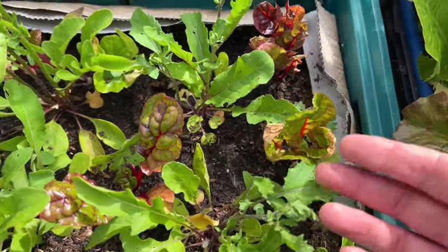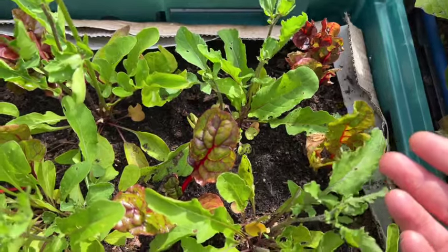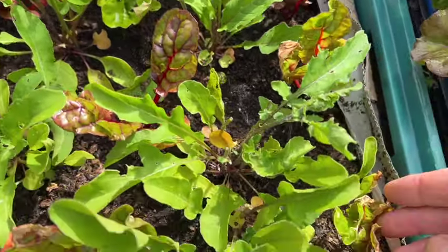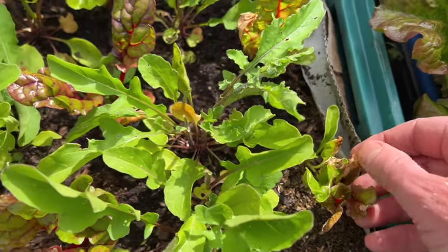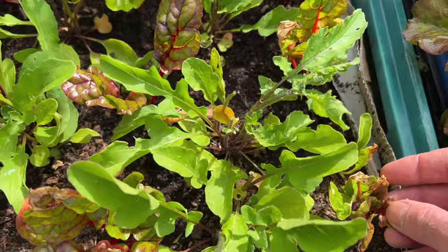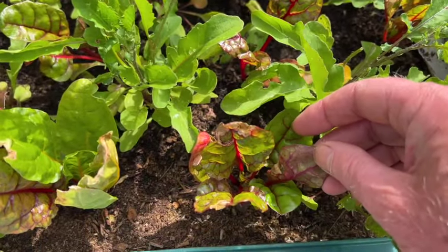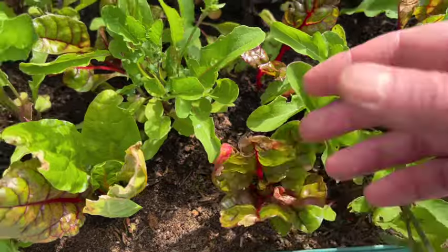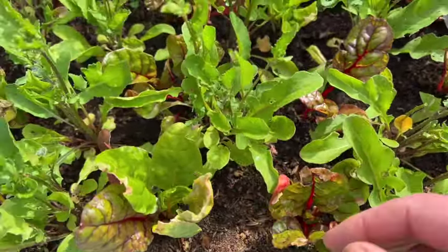And I do quite often get leaf miner, but normally when the plant's bigger and it's able to withstand it, and I think being attacked when the plants are so small has really had quite a big impact on them. I'll leave them for a bit longer and see if they recover, but I'm not actually that hopeful about it. I think the cold weather and the leaf miner together have really hit these badly.